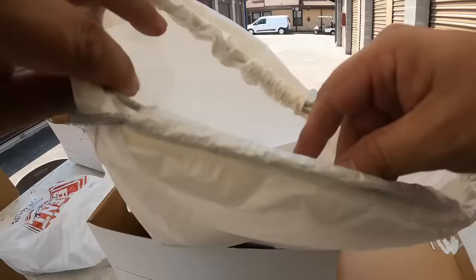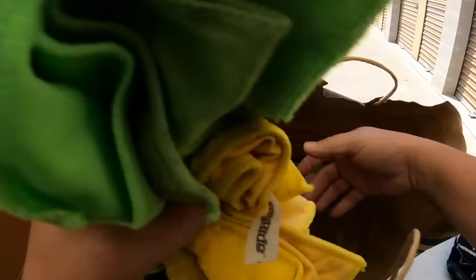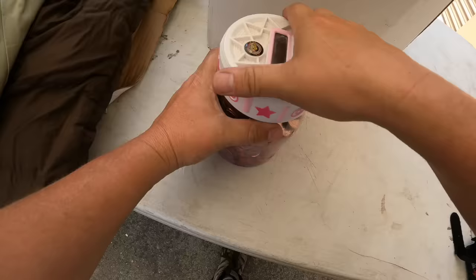Come on, come on, baby. Order alert is going off. Whoop, whoop, whoop, order alert. Ooh, what's inside though? Oh, this is heavy. Okay, we got some... uh-oh. What's that right there? That's some Pokemon. Oh my gosh!